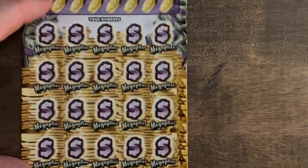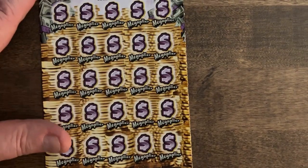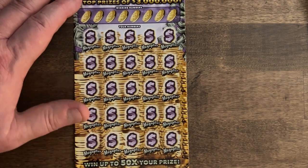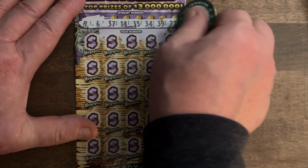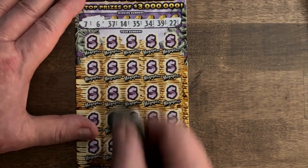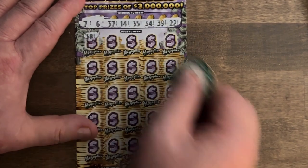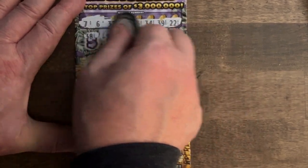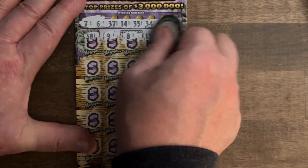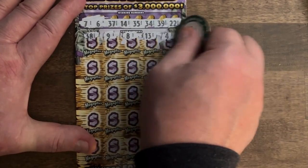Let's see if we can get a win off this one. All right, here we go. Just zoom out there. There we go. 7, 6, on ticket 6, 37, 14, 35, 34, 39, and 22. All right, here we go. 38, of course not, we got 39. 9. 8, we got 7. 13, oh, we got 14 there.